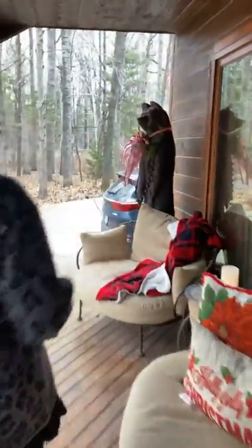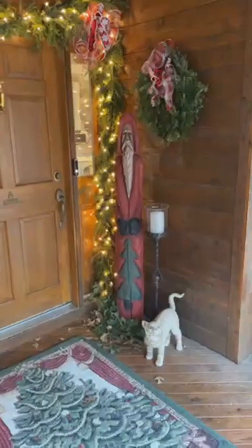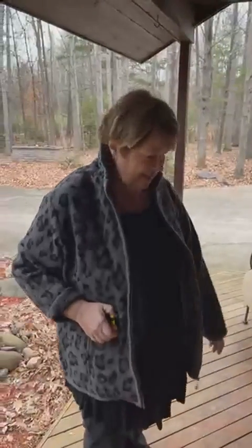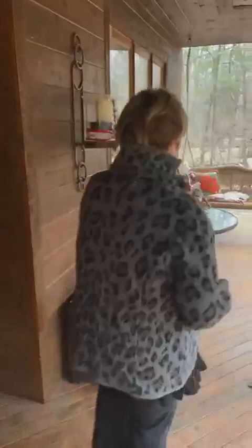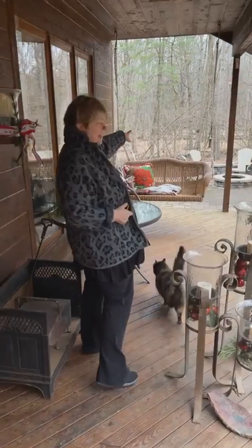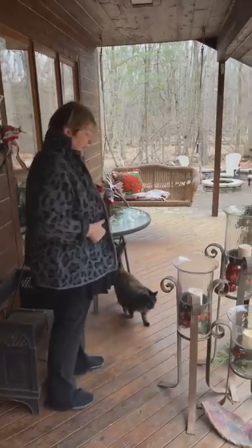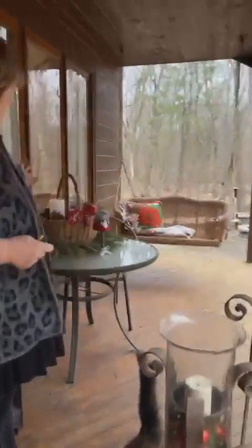So the bear here, we've had forever. The same artist did the Santa over there that did the bear, and he was at one of the art shows way back when I used to do art shows. And so he's always sat on the porch for 30 some years. So porch swing, this table is usually down in that area during the summer. And I decorate, but it's mainly natural, pine cones, greens.